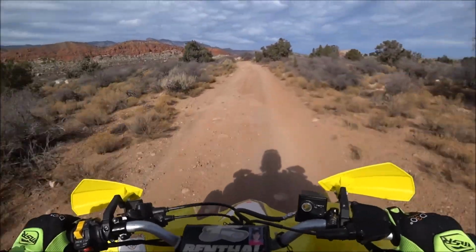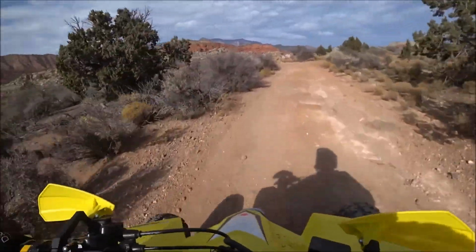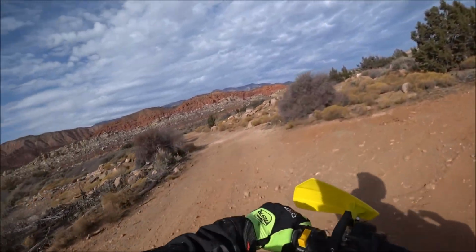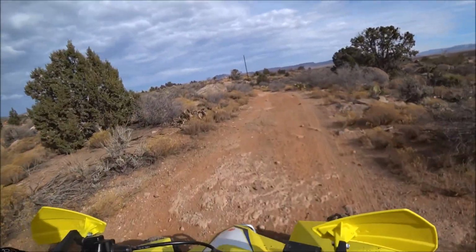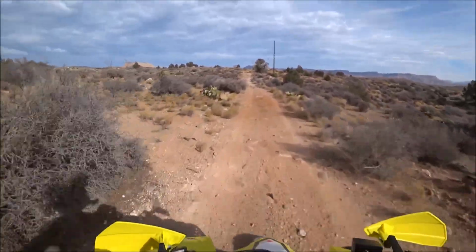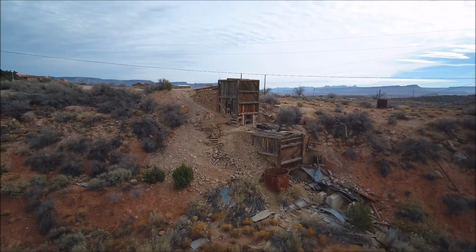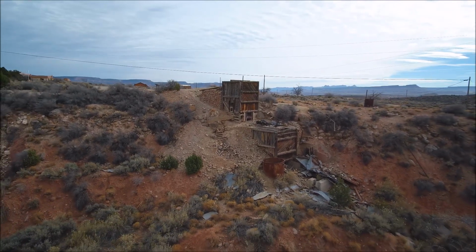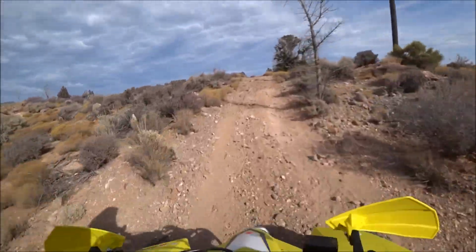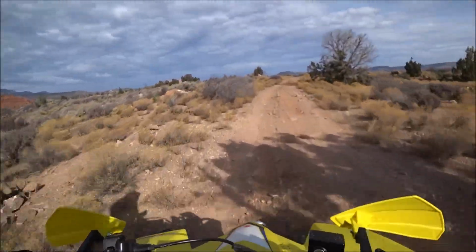So this little trail leads to where that smelting mine thing was that I shot video of from on top, well, from on top with my drone. Let me rephrase. Let's see if I can get there via this trail. I'm not 100% sure. About to find out though.